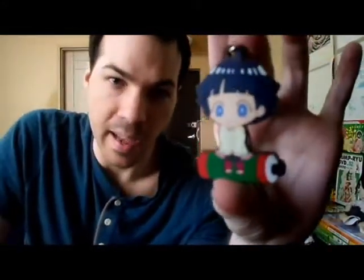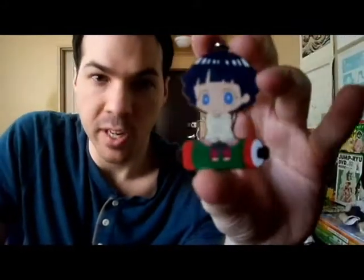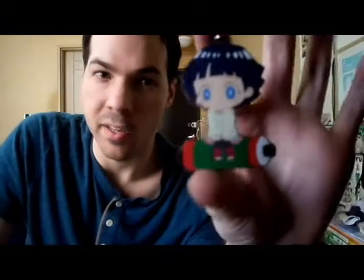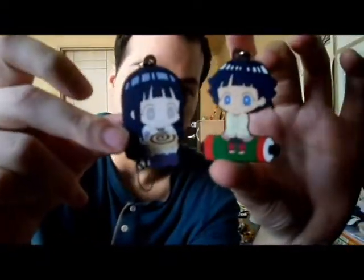Okay, and then my most recent one, yes, I had to get her Himawari. Himawari, yeah, very, very cute, right? Adorable. So, you know, you got mom and daughter. So, pretty cool. Okay, so yeah, that's my entire Naruto figure and keychain collection.